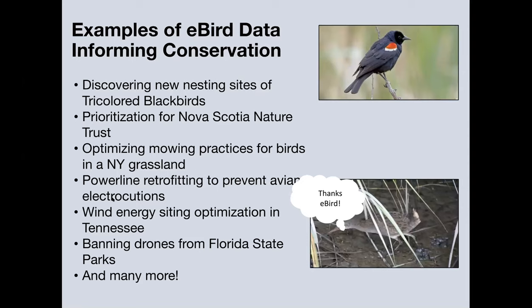Some of the things that they've used it for are new nesting sites of tri-colored blackbirds. People put that in there. They prioritized a Nova Scotia Nature Trust. Some of this information has been used to optimize mowing practices for birds in a grassland. Kind of cool. Power line retrofitting to protect our birds. The proper placement for wind energy, very important, especially if it's on any type of flyway where the birds are going by. And also Florida state parks have used the information to decide to ban drones. There are many other studies that they're using it for. Next.